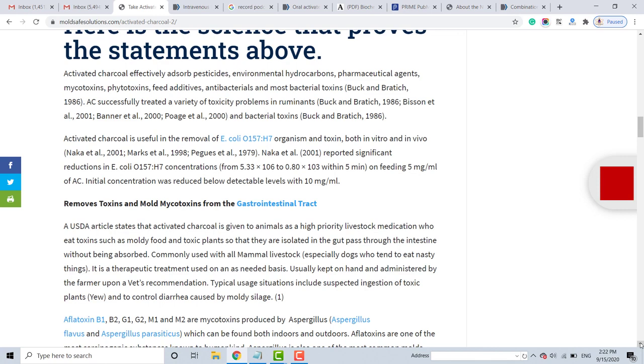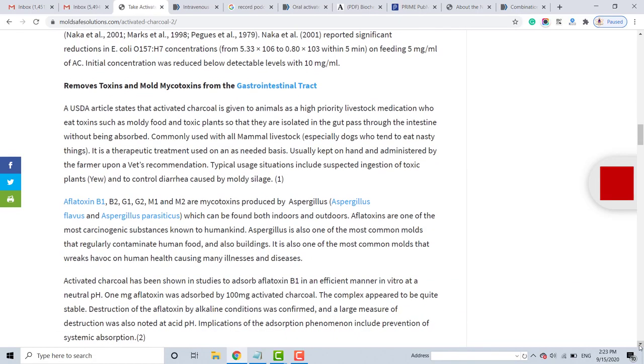Okay, so basically, in a nutshell, they found that the activated charcoal, when given, will adsorb the aflatoxin. It aids in the destruction of the aflatoxin by alkaline conditions. So activated charcoal actually helps neutralize the pH in your GI tract. So that's one of the reasons it works.